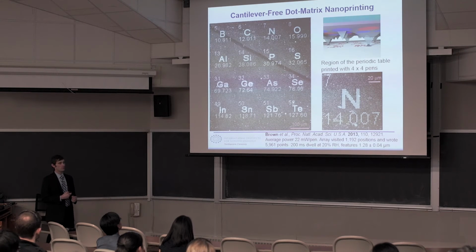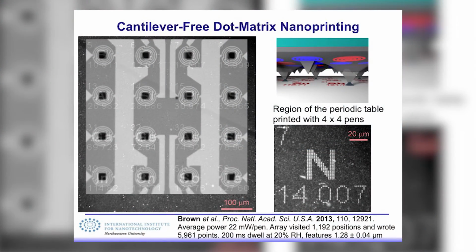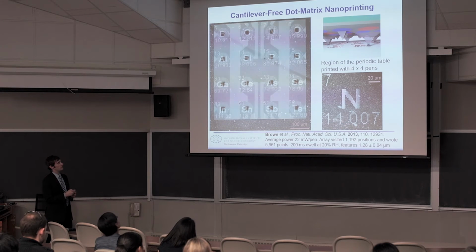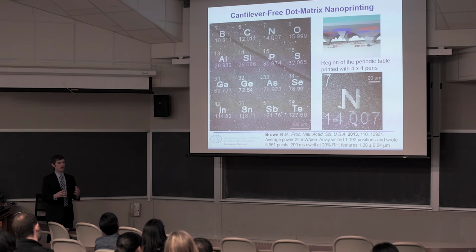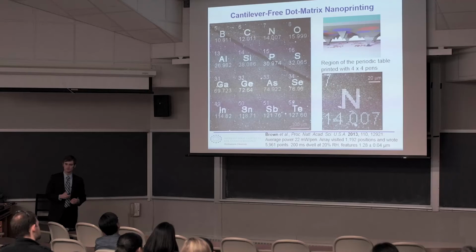And so here's a region of the periodic table that we tried to write with 16 pens. I'll just briefly overlay the pen array that I showed you from the previous slide to give you a sense of scale. You can see that each pen is writing one element in its atomic number and mass. Doing this kind of experiment, we've now patterned the self-assembled monolayer on a gold surface, where we can control basically one molecule high surfaces across, in this case, about a millimeter. This shows that we can actually effect this kind of independent addressability with these pen arrays.